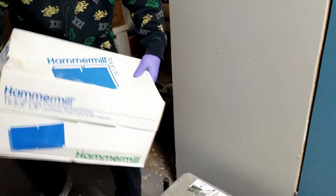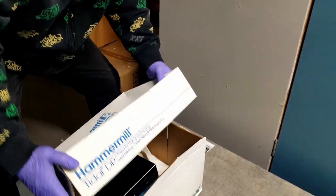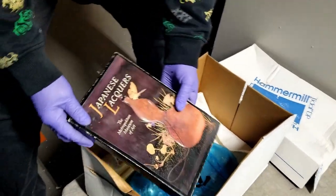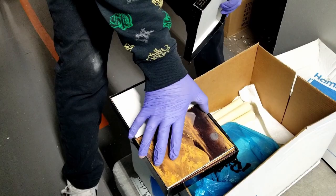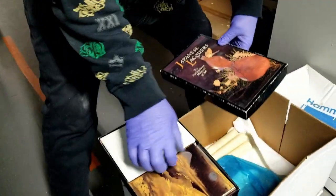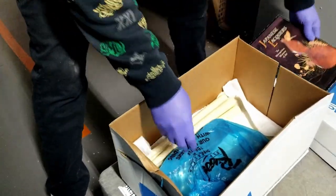So. All right. What's next? Let's see what's in this one. Ooh, not much. Not much at all, but what is that? Japanese lacquer. Whoa. Oh, are those cards? Did you see that? The Metropolitan Museum of Art. Yeah, those look like cards. They are. So those are cards.